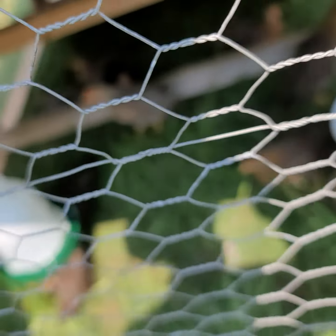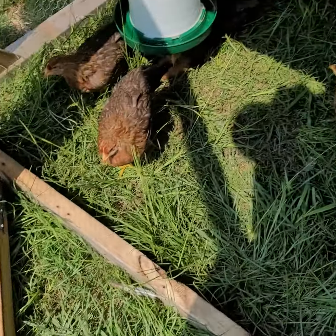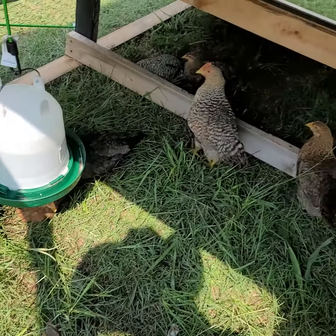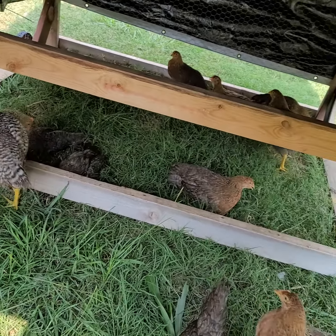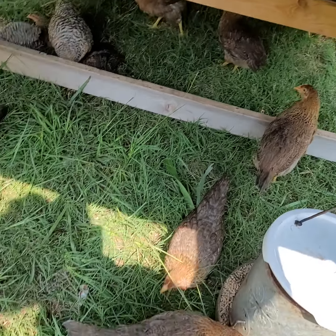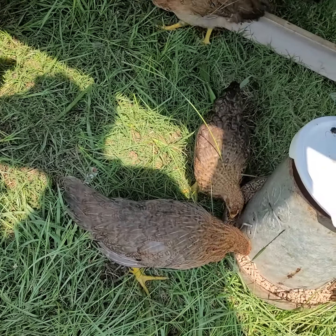Now open it up. There they are. There's 15 of them in here. That one right there is a rooster, and the one laying right over there is a rooster. There's 13 hens and 2 roosters in here. Pretty chickens.